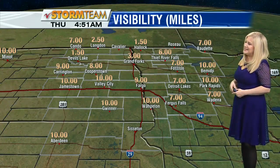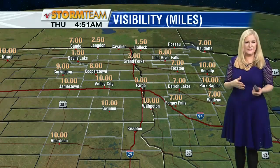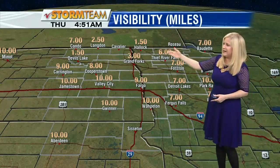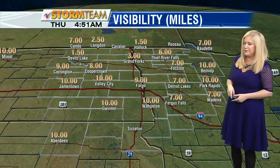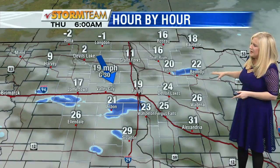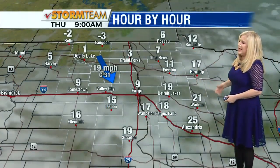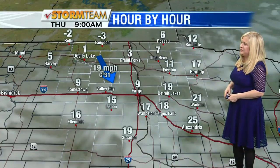And our visibility is lower in areas because of that light snow and snow getting blown around thanks to that wind. It's at 1.5 miles in Hallock, and in Grand Forks, we're at about 3 miles out at the airport there. So lower visibility at times, especially in those open areas. So this morning, still some spotty snow showers to start off. Those will continue to wind down. And as we get into the 9 o'clock hour, really starting to dip.